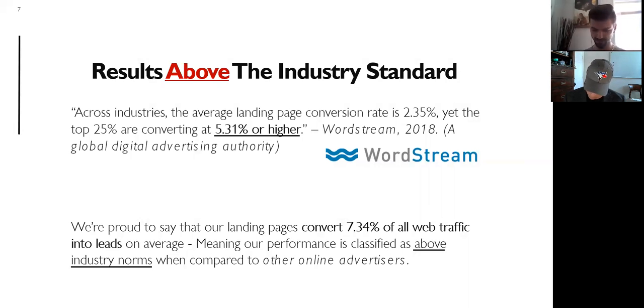So bottom line, what this means, I know it's a lot of numbers, is that Savant Marketing Agency, which is my company, delivers a service that's above the industry standard. And according to WordStream, we're a top performer by far by some of the most respected online advertisers. The reason I say that is that a lot of people who come to me ask, how can I be certain I'm working with someone who knows what they're doing? I just hope this gives some reassurance from an outside source.